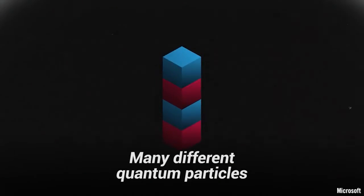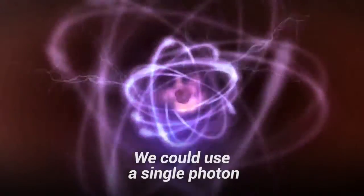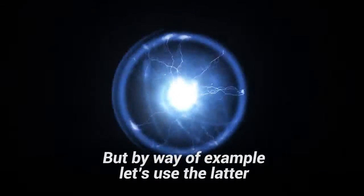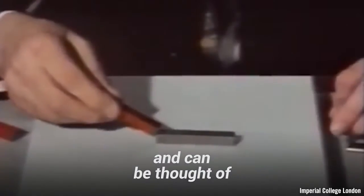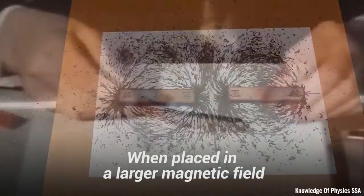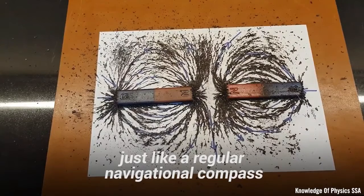Many different quantum particles have been proposed for use as qubits. We could use a single photon, the nucleus of an atom, or even an electron. But by way of example, let's use the latter. All electrons have magnetic fields and can be thought of as teeny tiny bar magnets. When placed in a larger magnetic field, they will align with that field, just like a regular navigational compass.